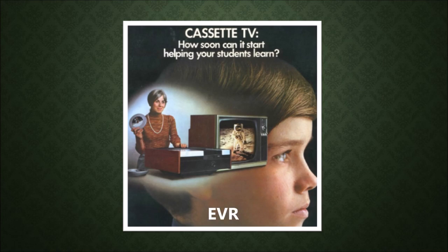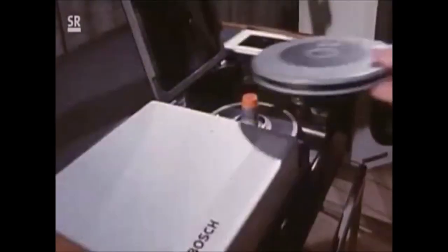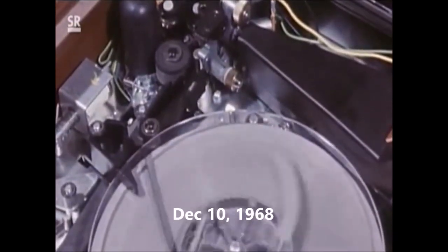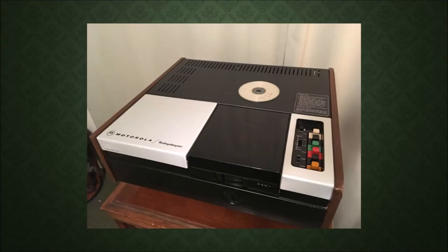The first cassette TV system to be exhibited and marketed in the United States was the Columbia Broadcasting System's Electronic Video Recorder, or EVR. It was developed at CBS Laboratories by Dr. Peter C. Goldmark, the inventor of the 33 and 1/3 RPM long playing record. EVR was unveiled to the press in New York on December 10, 1968. Deliveries to industrial and institutional buyers were at a cost of $795 per playback unit.